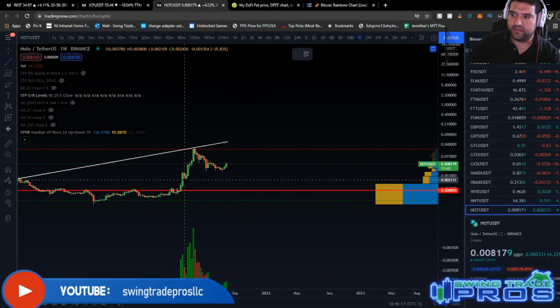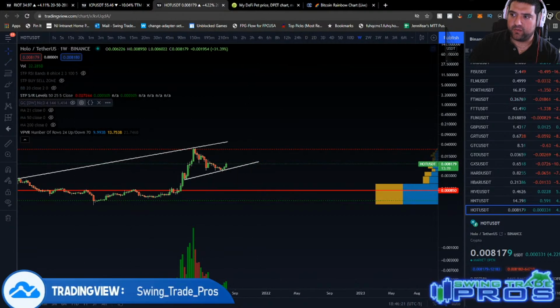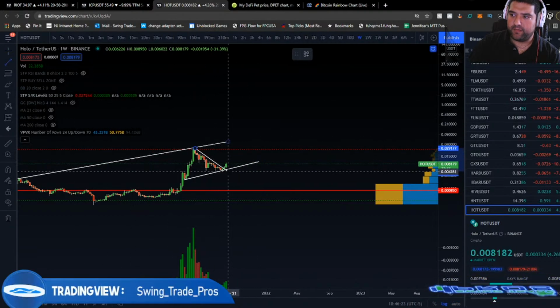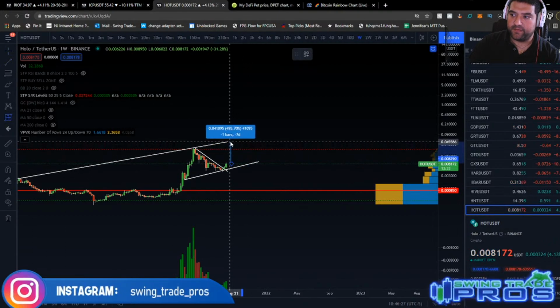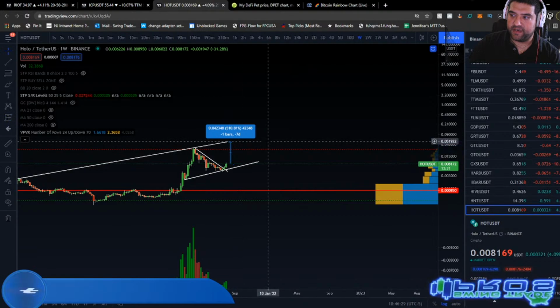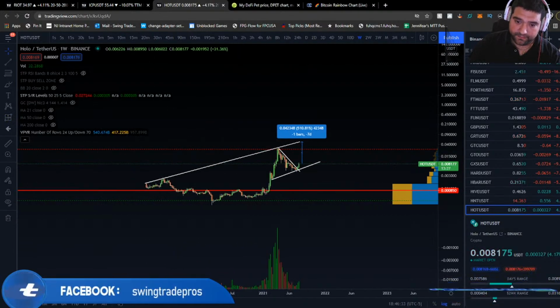So yeah, I'm seeing some sort of pennant formation here, or like this was a wedge that it broke out of, right? So you could see this maybe easily going back up to like 5 cents in time, right?